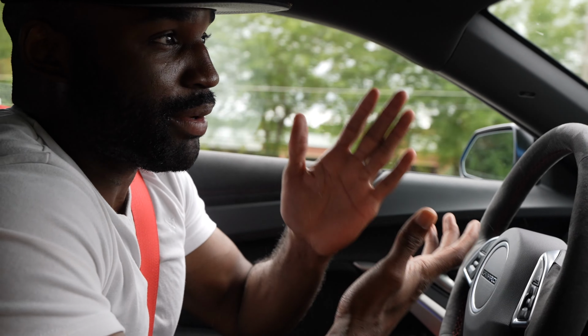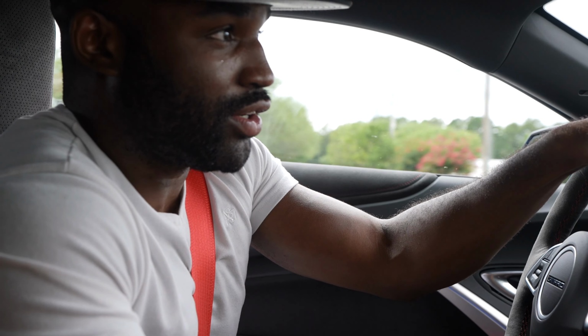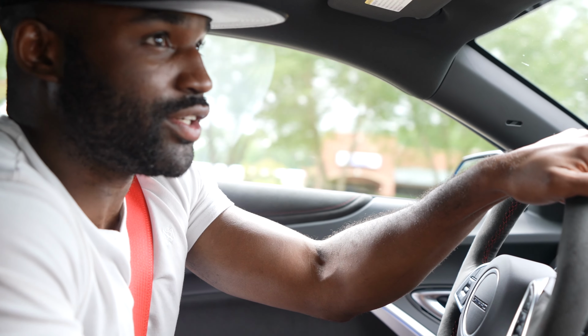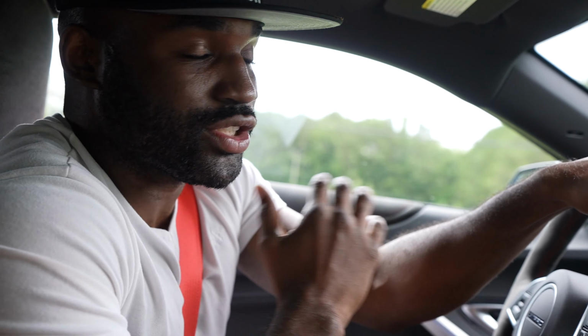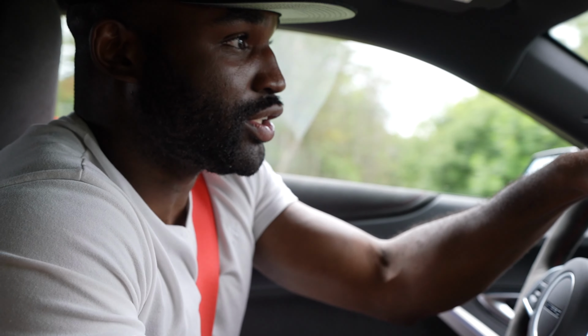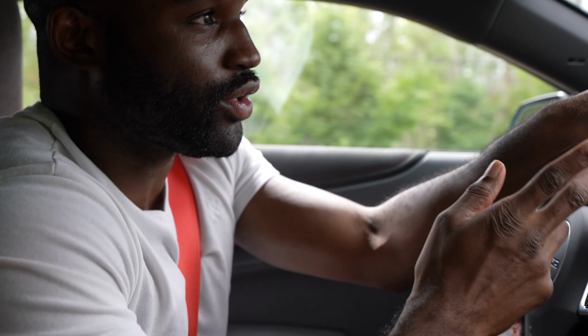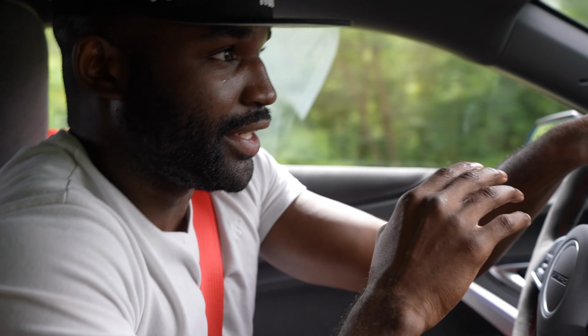Like I said before, the monthly payment is $1,200. The insurance payment on this car is crazy, because if you have bad credit or decent credit, that affects your insurance cost. So always keep your credit sharp and clean. My insurance for this car is $300 per month. So that's $1,500 out the gate without gas, without oil, without maintenance, without tires. I'm paying $1,500 a month straight out the gate.